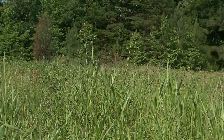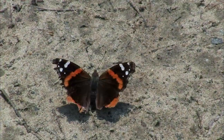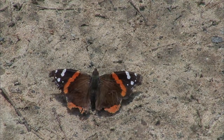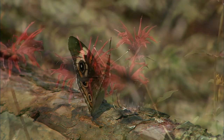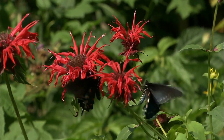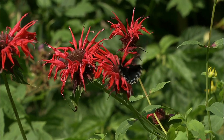If you want to go look for butterflies or add butterflies to your hiking experience, you want to go on warm, sunny days. Butterflies are cold-blooded insects, and so they don't fly when it's rainy or cool out. So go to open areas where there's plenty of sunshine, it's warm enough. Look at flowers. We know that nectar plants bring in and attract butterflies, so you want to look at areas where there's lots of flowers.